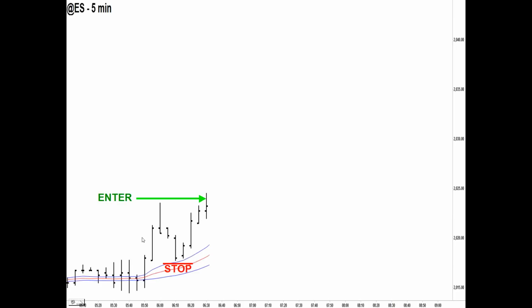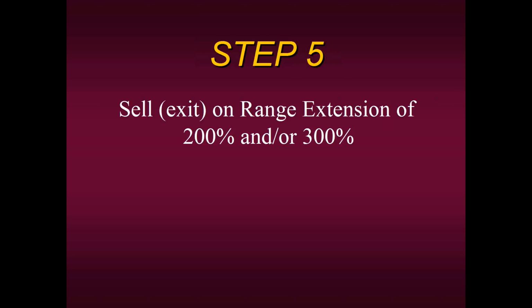Now, where do we get out? Hopefully we're going to get out with a profit, because obviously, if it doesn't work, we're going to get stopped out right there. But what if the trade goes in the direction we want it to go, which is up? Where do we exit? Here's the last step, and here's where people have the most confusion, because it's applying a range extension. Most people are confused about what a range extension is. So we want to simply sell on a range extension of either 200 or 300%. It's up to you. Remember, once again, we want to put the power in your hands.